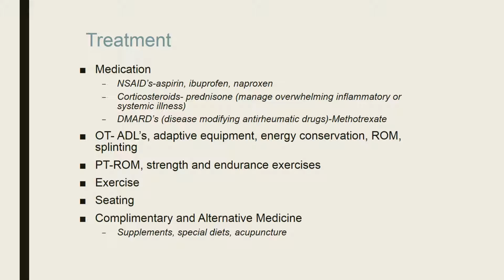Physical therapy may also be involved. They may also work on kind of strengthening overall endurance, range of motion, those kinds of things. The little girl I worked with, not only were her wrists and hands affected, but her ankles and feet were really affected. And so I know physical therapy did some modalities on her ankles. They did some range of motion on her lower extremities. They worked on trying to do strength and endurance and those sorts of things.